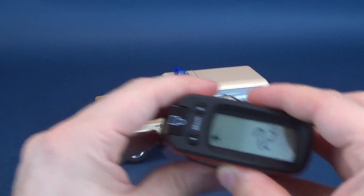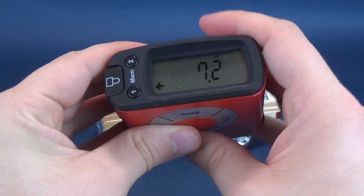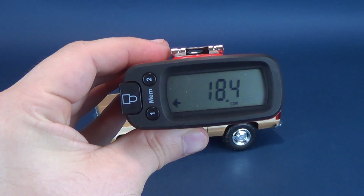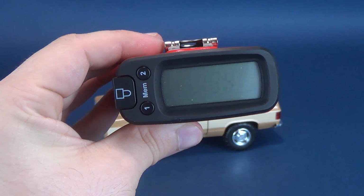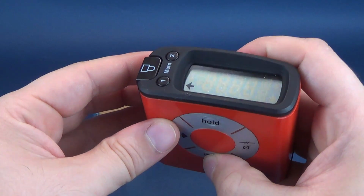From this end to this end, you're looking at the vehicle being 7.2 inches in length. And how does that translate to centimeters? Yells somebody from the crowd. I can hear you, by the way. 18.4 centimeters in length.